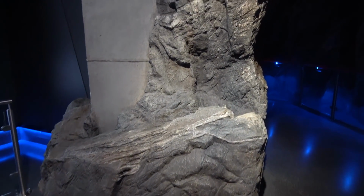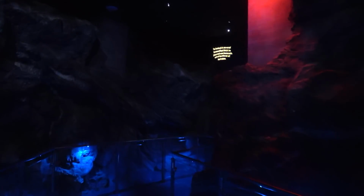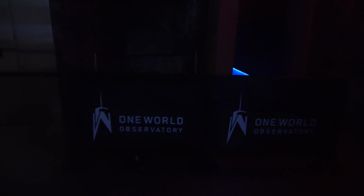Time to head through this rock formation just here. Really nice. I wasn't expecting any of this inside. Telling you all about the bedrock. Bit of information keeps being projected up the top. Really like all of this. Such a thematic experience. So we continue walking round to get to the One World Observatory on the 6th tallest building in the world.